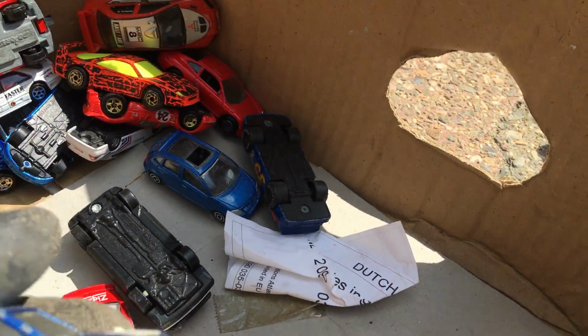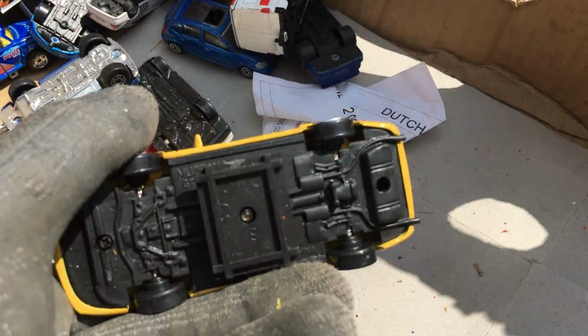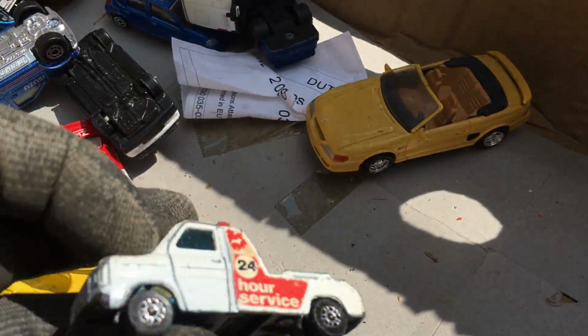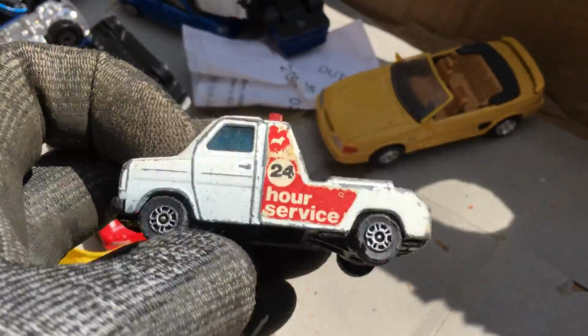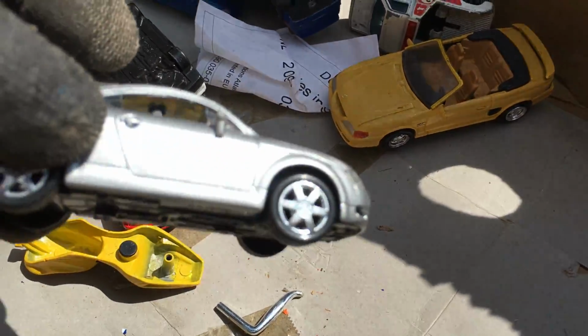Let's see what else. We have a pickup, some ambulance, Ford Mustang with a stand, so $2 million just about. We have a Chevrolet tow truck with a back missing, a BMW station wagon, an Audi TT.